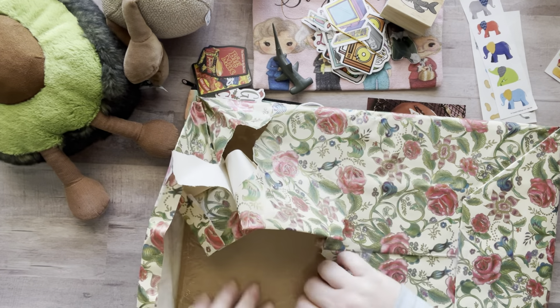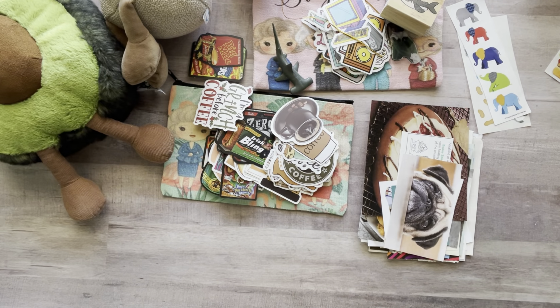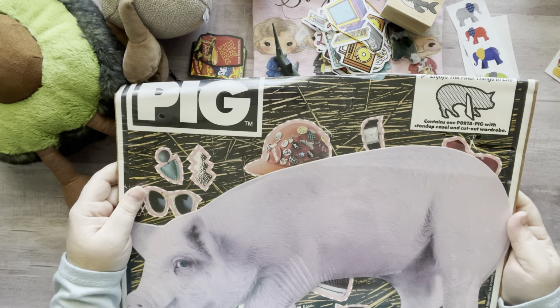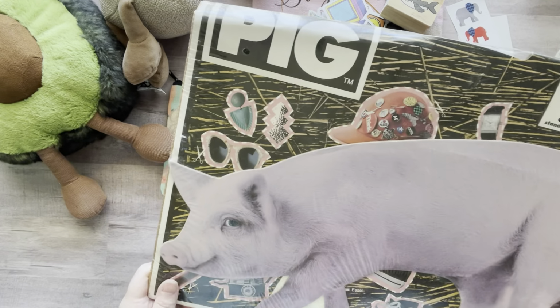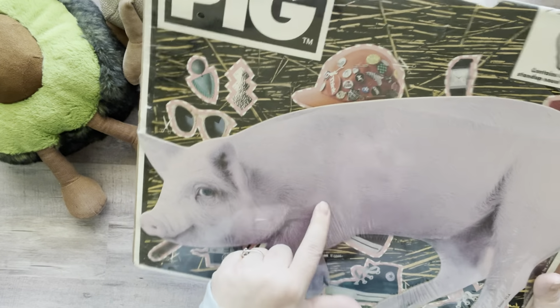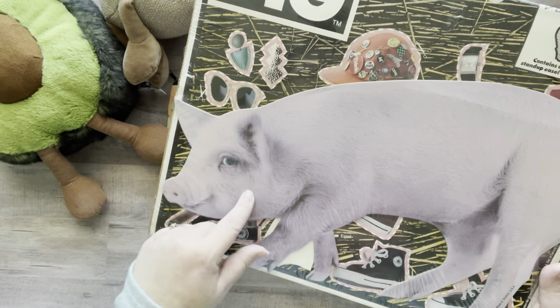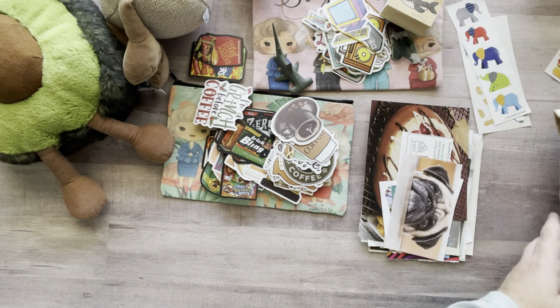Let's see. What do we got here? Oh my gosh, it says the perfect pet. I'm scared. What is this? What? Contains one porta pig with stand up easel and cut out wardrobe? What? I get to dress up with them. Converse. Oh my gosh, this is going in my craft room. I am opening this and I am accessorizing my pig. That is awesome. Thank you, Stephanie and Aaron, so much.